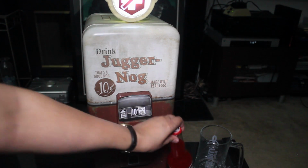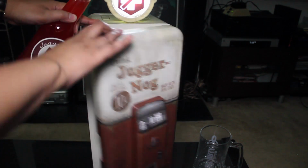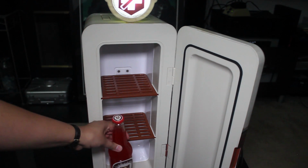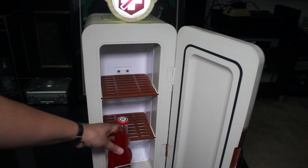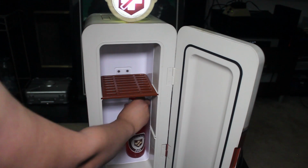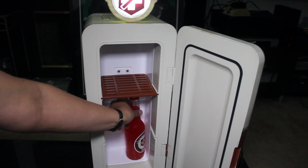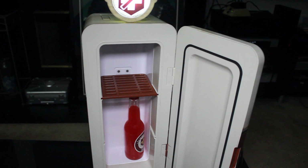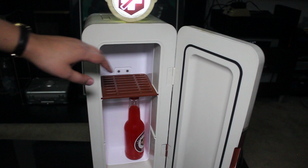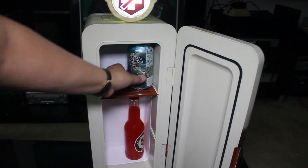Now I'm sure the question everyone's gonna have is, can it hold Coca-Cola drinks? So say for example, I've had a hard day and I want to drink my Juggernog. Let's see if it can fit a Juggernog. Now normally with these dividers here it can't, but thank goodness they're removable. You can easily put, I would say, 4 bottles in here. Maybe make yourself up some Juggernog drinks from my other video. And it still would fit a soda at the top here. So it still easily fits a full can of soda up here.